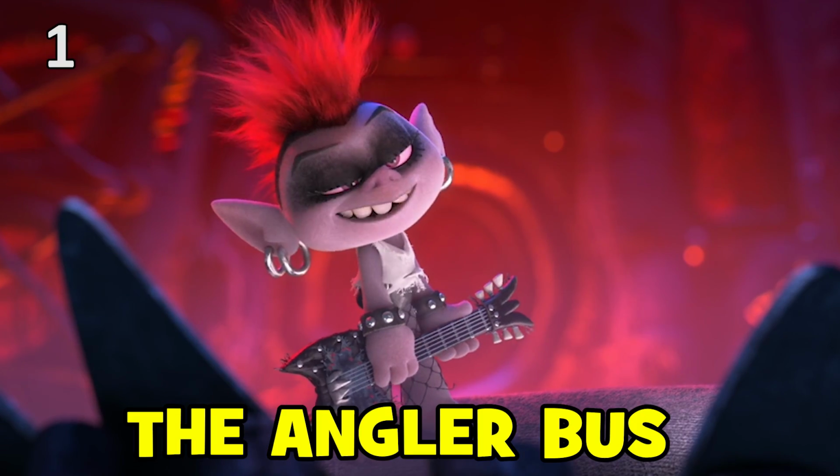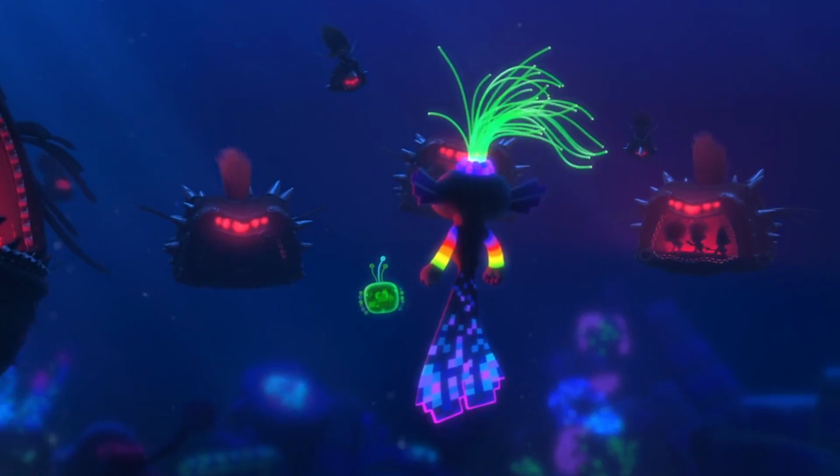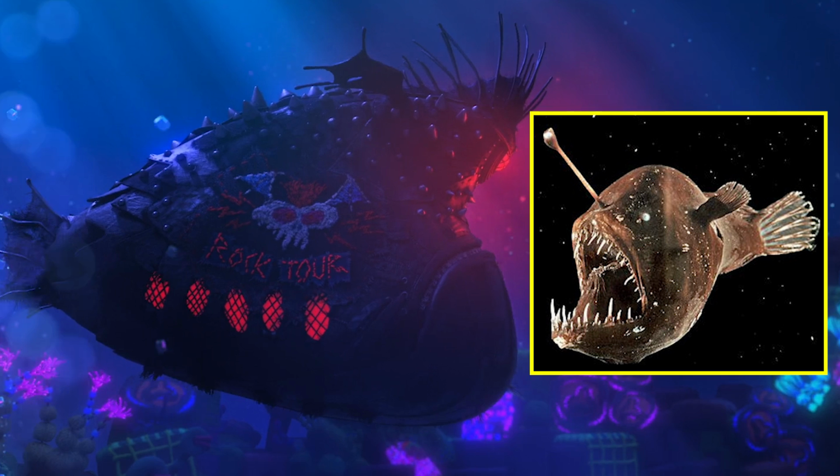When Queen Barb and her hard rock crew gatecrash the Techno Trolls underwater rave, they arrive in some scary looking critters called anglerbuses. The design of the anglerbus is based on the real-life anglerfish, an ambush predator often found in the murky depths of the sea up to a mile below the surface.